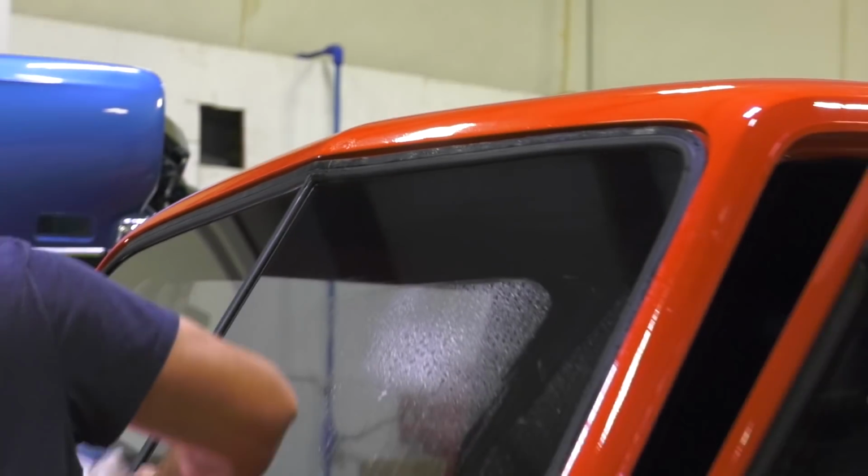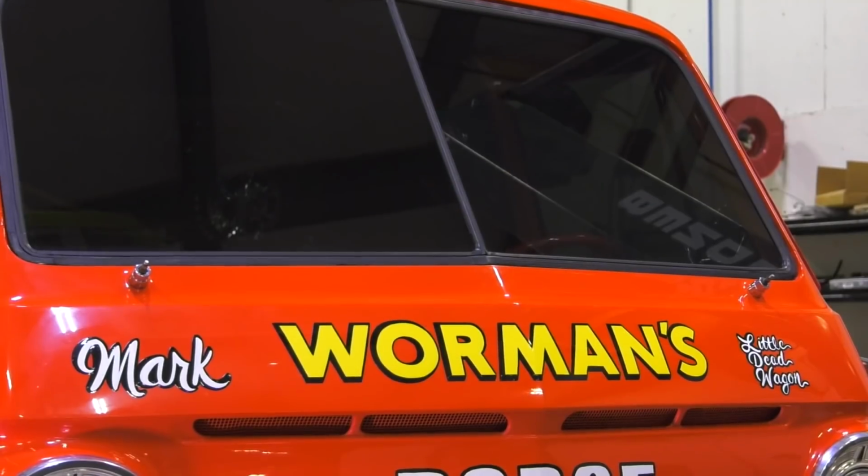So that's done. That looks absolutely gorgeous. That's a huge thing to have out of our way. Because with that out of our way, we really just have a few things left and we can load that thing on the truck and head off to the show.